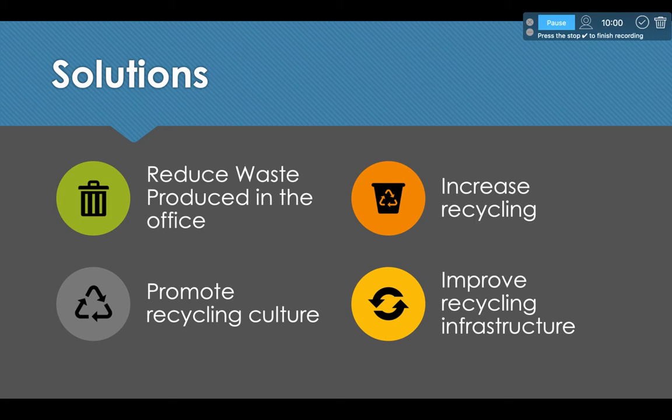In addition, make it easier for the employees to recycle by adding more bins around the building, making sure that there's a recycling bin next to every single trash can. So every time you go to throw something away, you don't have to walk further to get to a recycling bin. All you have to do is walk to a spot where there is a bin to dispose of your waste.